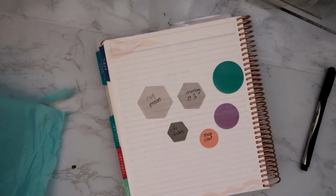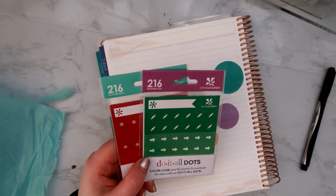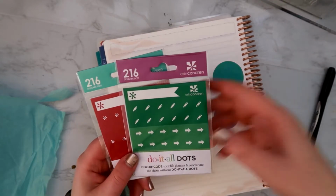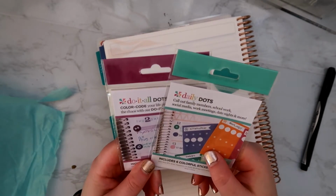I got a bunch of these daily dots and do-it-all dots free with my order because of what I purchased. So I'm not gonna open these up, but you could get these in your orders. Here's what they look like. They're pretty useful in the planners.